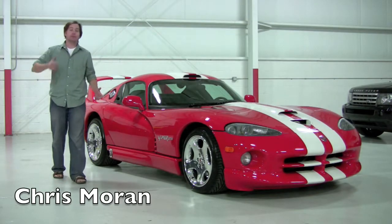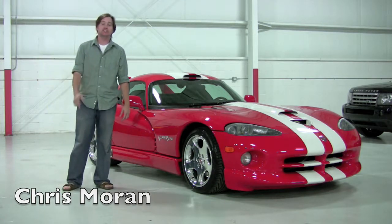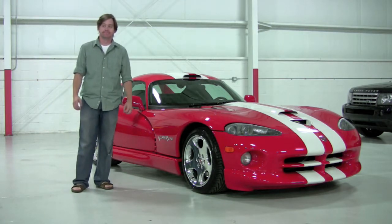Today we're going to spend some time with a car we've never seen before. This is a 2002 Dodge Viper GTS, supercharged.